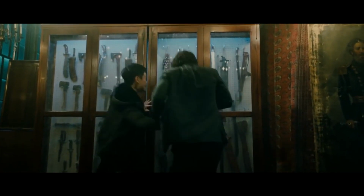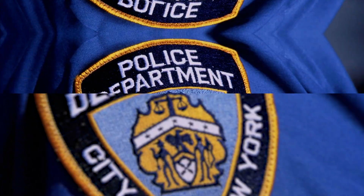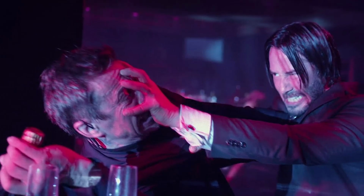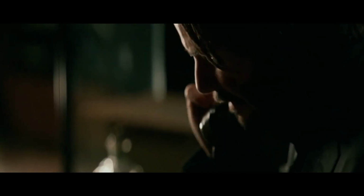Interestingly enough, since the action scenes were violent, the filmmakers of the first John Wick movie had to get permission from the New York City Police Department to film the fight scenes in the movie. Now, let's take a look at some of the hidden details you might have missed in John Wick Chapter 2.